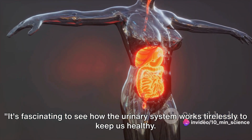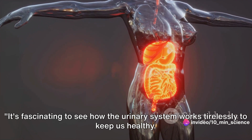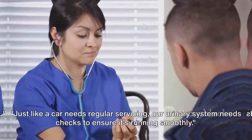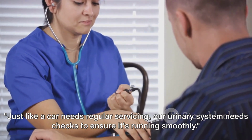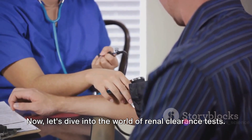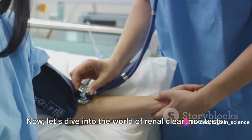It's fascinating to see how the urinary system works tirelessly to keep us healthy, but how do we know if it's working properly? Just like a car needs regular servicing, our urinary system needs checks to ensure it's running smoothly. Now let's dive into the world of renal clearance tests.